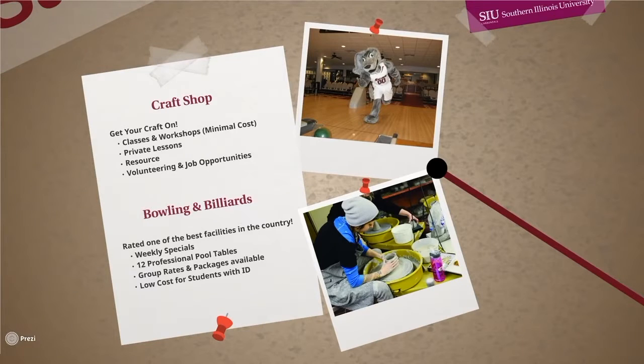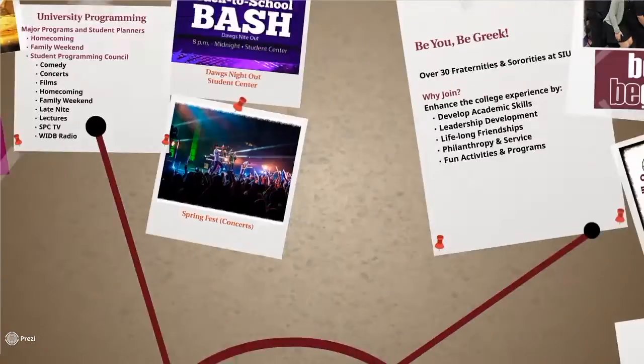Let's talk a little bit about the craft shop and the bowling and billiards located in the Student Center. The craft shop has classes and workshops at a minimal cost for students. They offer private lessons, and they're a great resource for learning and as a stress relieving opportunity for students. They can volunteer, and there's also job opportunities in both the craft shop and the bowling alley. The bowling alley is one of the best facilities in the country with 16 lanes of bowling, 12 pool tables. We have weekly specials like Dollar Night, Cosmic Bowling, and there's group rates for student organizations or other people who would like to bring in groups. Both great opportunities for students to take advantage of on campus.